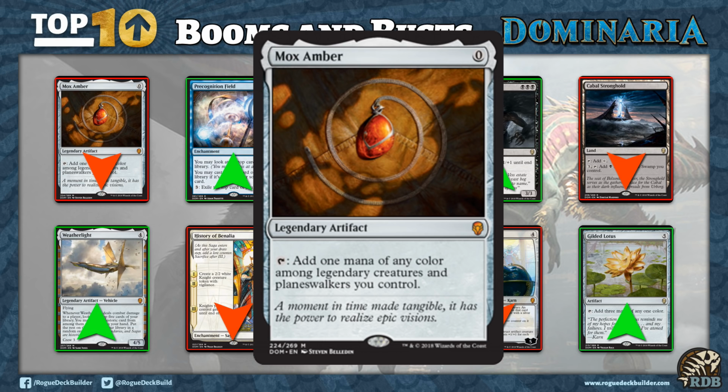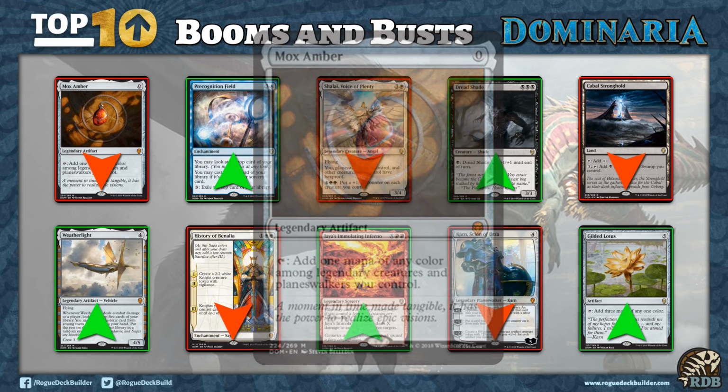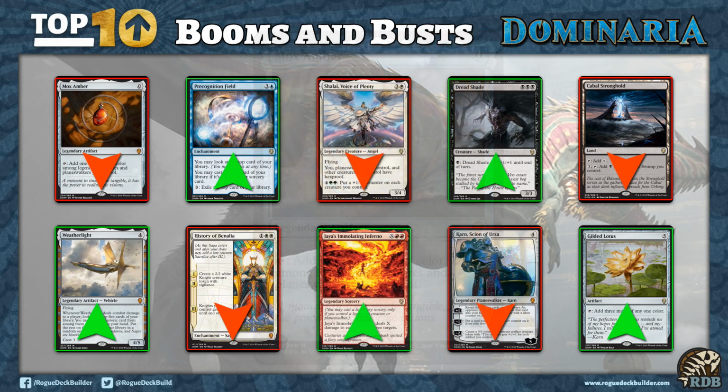People have tried to compare it in the past. Well, Chrome Mox, Mox Opal. Yeah, but those, right out of the gate, you could tell that they had a lot more synergy, and it was a lot easier to get them to activate. Whereas the Mox Amber seems a lot more difficult, a lot more situational, and doesn't justify the $30 price tag. So that's kind of my list here. We got 5 booms, 5 busts.